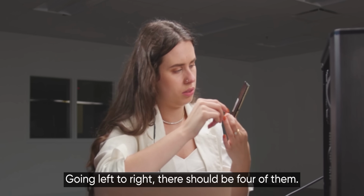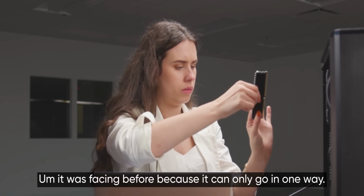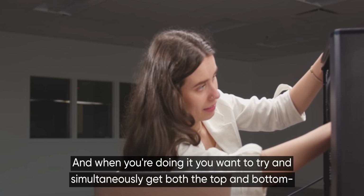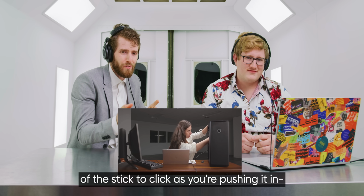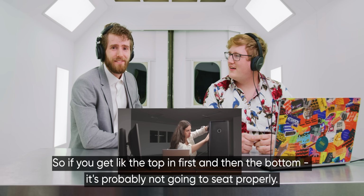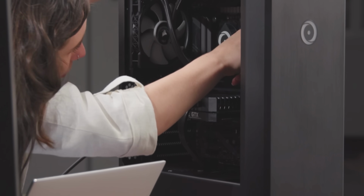No, I didn't. So just make sure when you're doing that, that it's facing the same direction that it was facing before, because it can only go in one way. And when you're doing it, you want to try and simultaneously get the top and bottom of the stick to click as you're pushing it in. Oh, got it! Yes! If you get the top in there first and then the bottom, it's probably not going to seat properly. Oh, wow! What great instructions. I couldn't have said it better myself. Yeah, you only would if we scripted you to say it like that. Hey, hashtag Linus. All right, it made it click.